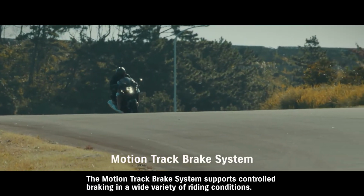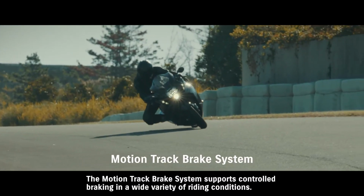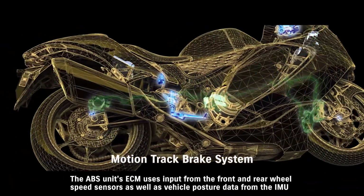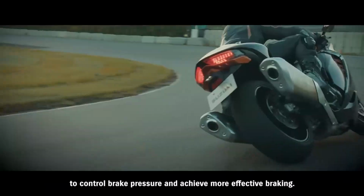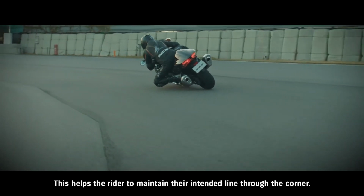The Motion Track brake system supports controlled braking in a wide variety of riding conditions. The ABS unit's ECM uses input from the front and rear wheel speed sensors, as well as vehicle posture data from the IMU to control brake pressure and achieve more effective braking. This helps the rider to maintain their intended line through the corner.